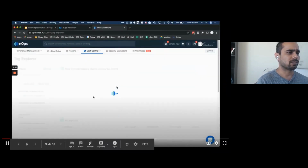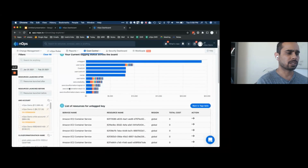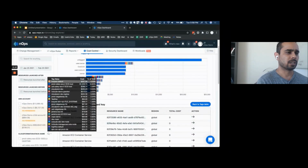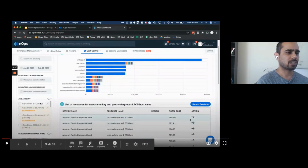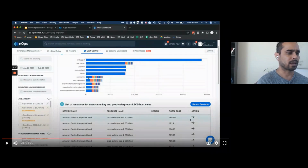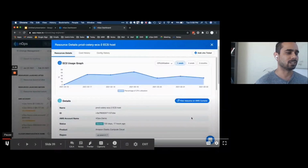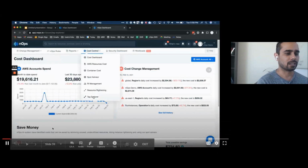So in Unearth, we do have a tag analyzer where you can quickly see all your untagged resources and see who launched these resources. But you can also look at your resource distribution. For example, for this particular tag, how are you spending money? For example, username has these 5 different areas. You can hover over it and look at those resources. This is a game changer to understand how you're spending money on your accounts right now.